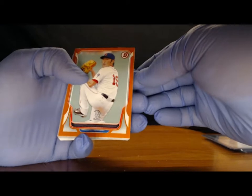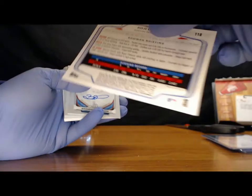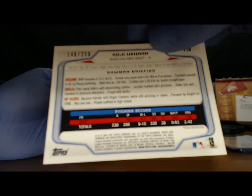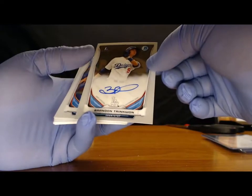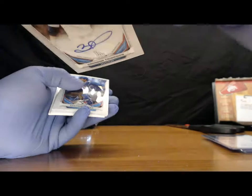Hoji Ura for the Red Sox, orange. 146 out of 250. There you go, Red Sox. And our next auto is a Brandon Trinquan for the Dodgers, there we are. It's a base auto.